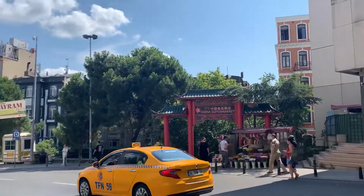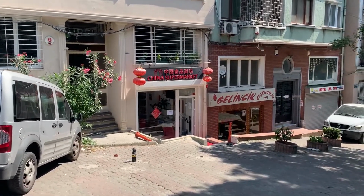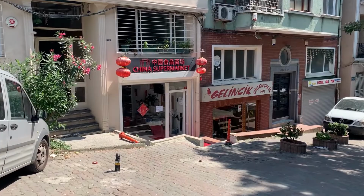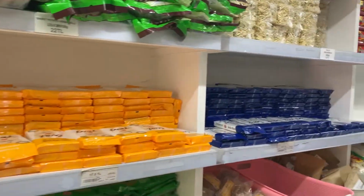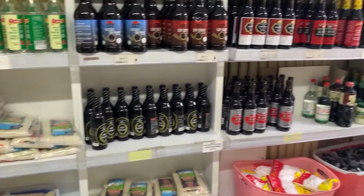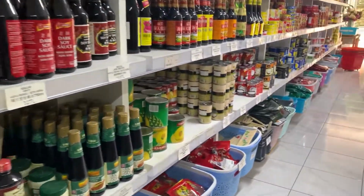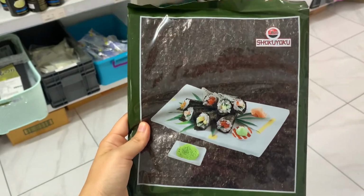Another find I have to mention is the China supermarket. So if you're looking for Asian goodies, this is where you have to come. It is actually the only store where you're going to be able to find seaweed as well as the noodles that are very typical in Japanese and Chinese cuisine. This was super unexpected, but I was able to find some nori, which is amazing.